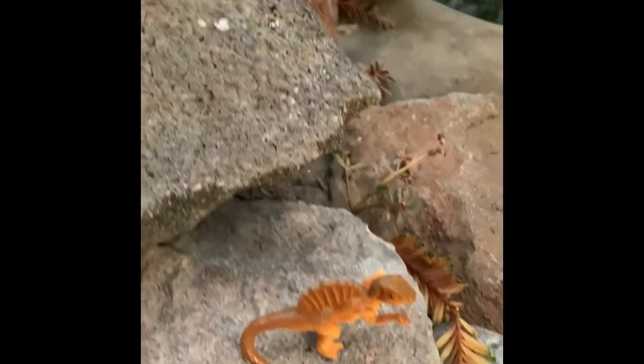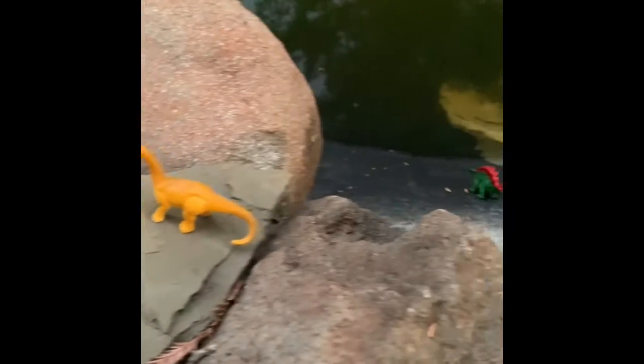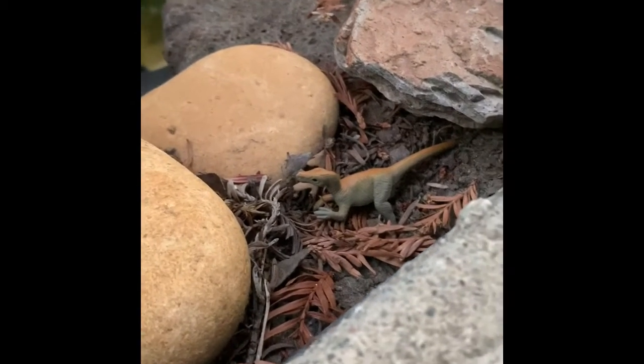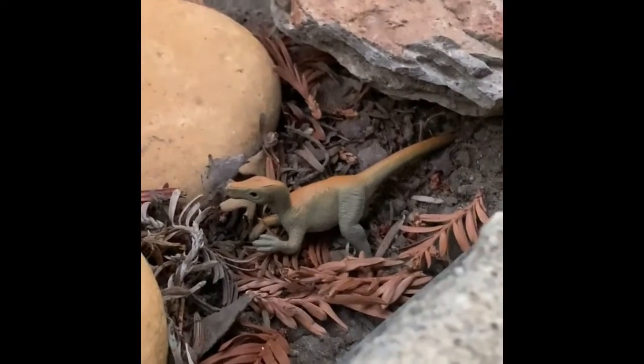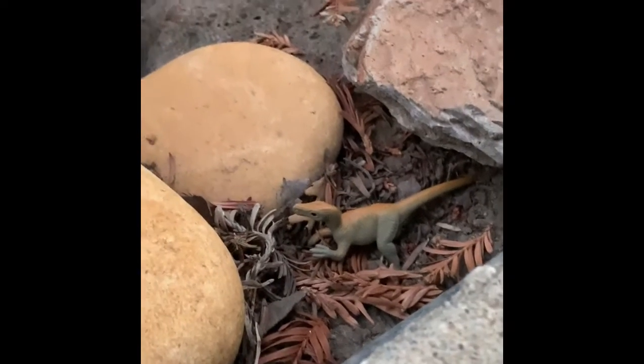On Earth, 100 million years ago, there were many different types of dinosaurs. The Velociraptor was 3 feet tall and 6 feet long, with most of the length coming from the tail, and weighing around 20 to 30 pounds full grown. The Velociraptor was no bigger than a large turkey.